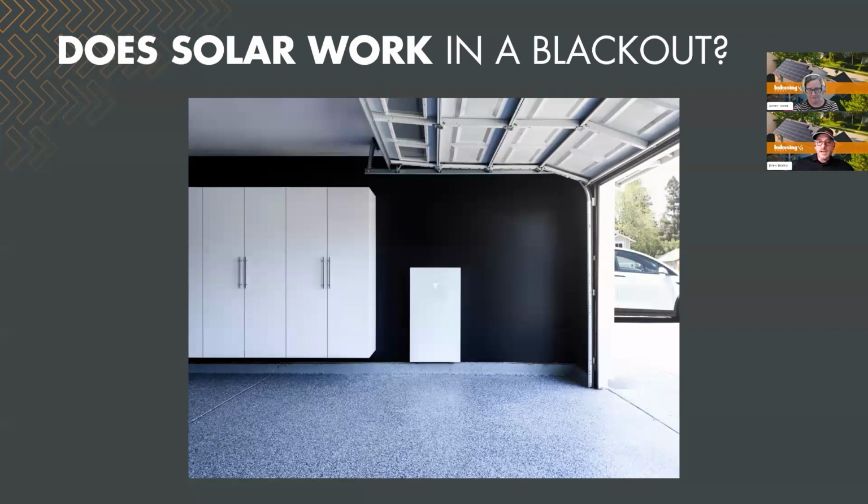How long will the battery last? That is also a question we get often. It really depends on how much energy you use and how you control your energy when the grid is out. We can provide a general estimate for you for battery life during our consultation. It really takes us looking at how many batteries you have and how much energy you use, and then we're looking at it month to month because it can fluctuate as we go through the seasons.